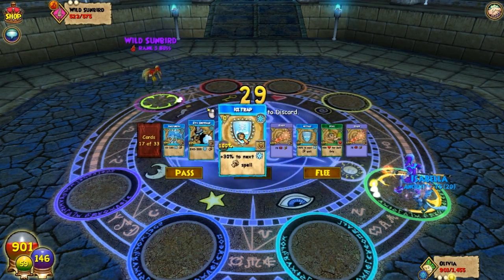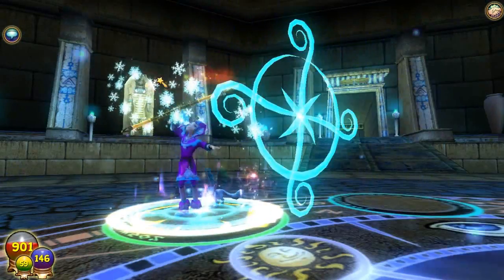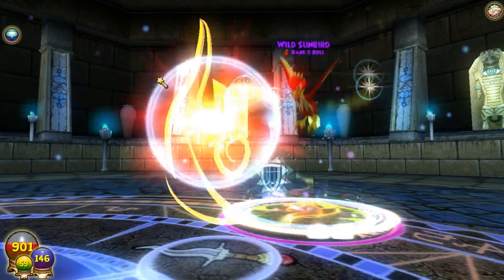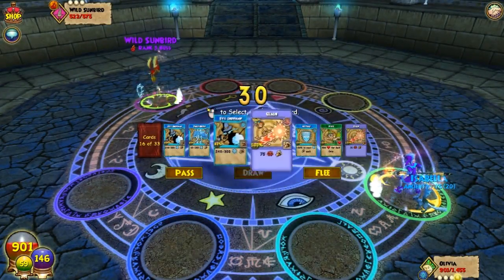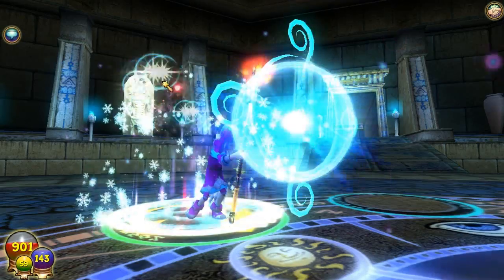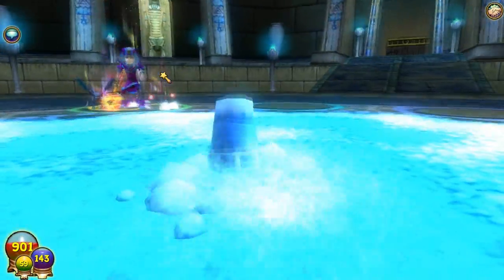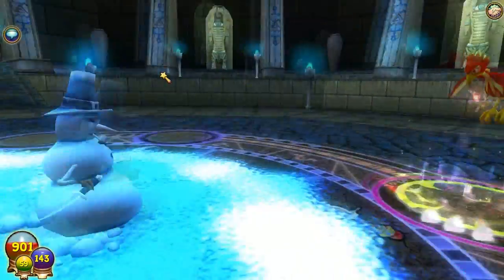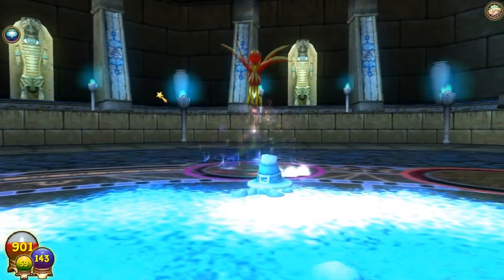Alright, so we're gonna put on an ice trap. And hopefully we can kill him with the snowman, because I boost off of him, so... He fizzled, okay. So let's see how much damage Olaf can do. Mr. Olaf is gonna come through, and he is going to hit this guy. Oh, we didn't kill him. Darn. That's okay.